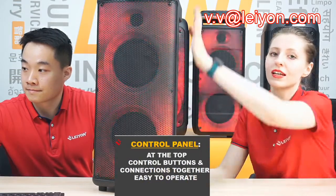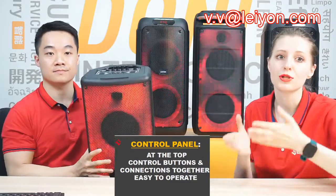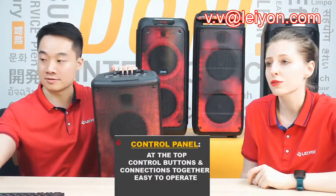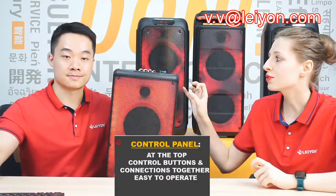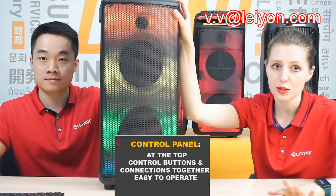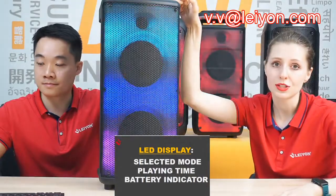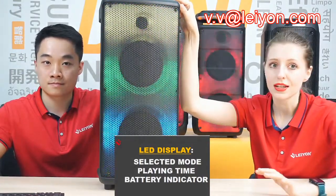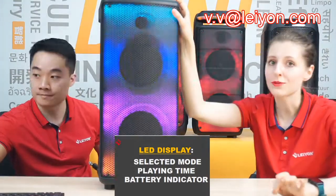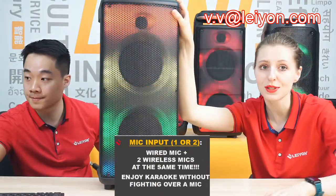Okay, so moving on to the technical parts. The control panel is at the top, as we already told, for all the models. So it's very convenient to reach it without even a remote control. You don't even need a remote control, actually. All the functions and connections are together on one control panel, so you can adjust your speaker very easily. And all of them have an LED display, some smaller, some bigger. The LED display shows the selected mode and play time. Also, it reminds you when the battery is low and it's time to recharge your speaker.